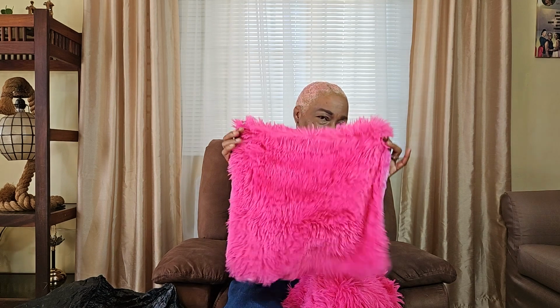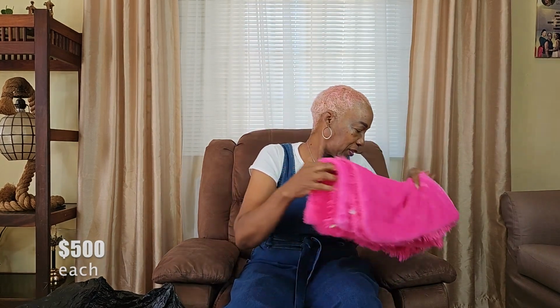And then we got some cushion covers. So it has a flat side, which I love, because we're kind of over the shag now, right? We're over the shag. But these are $500 each. Girl, it's not too bad at all. And this cushion, I love the color of it. I think I'm going to use this in the design as well.